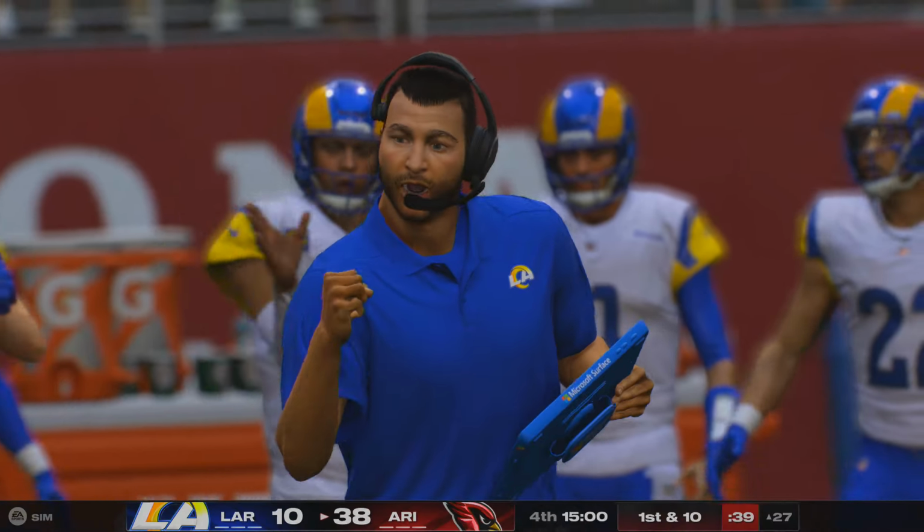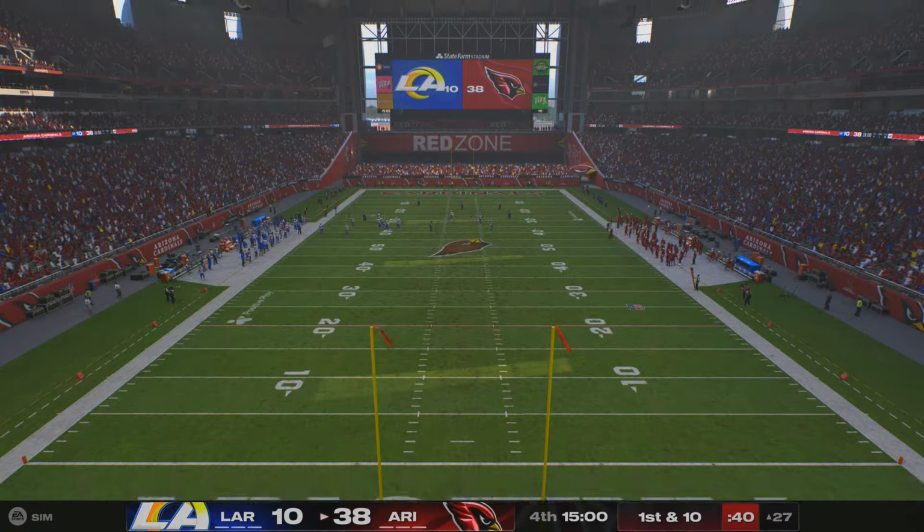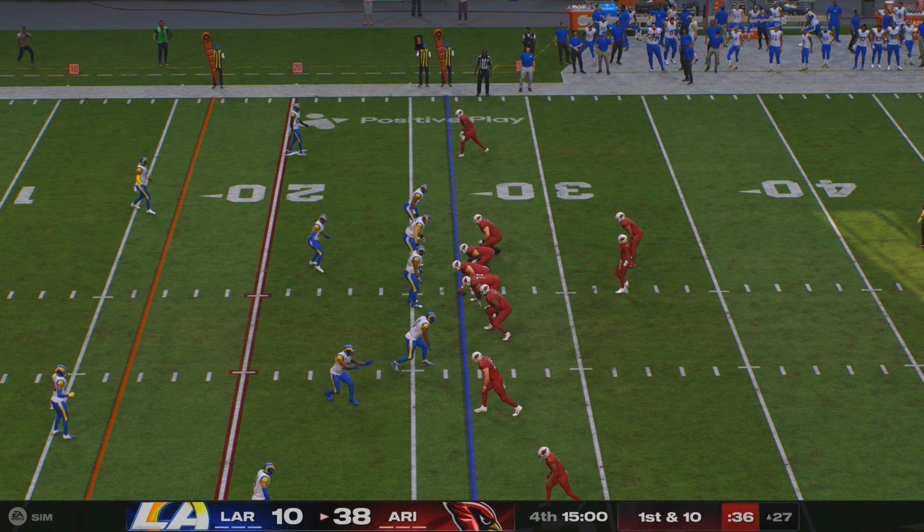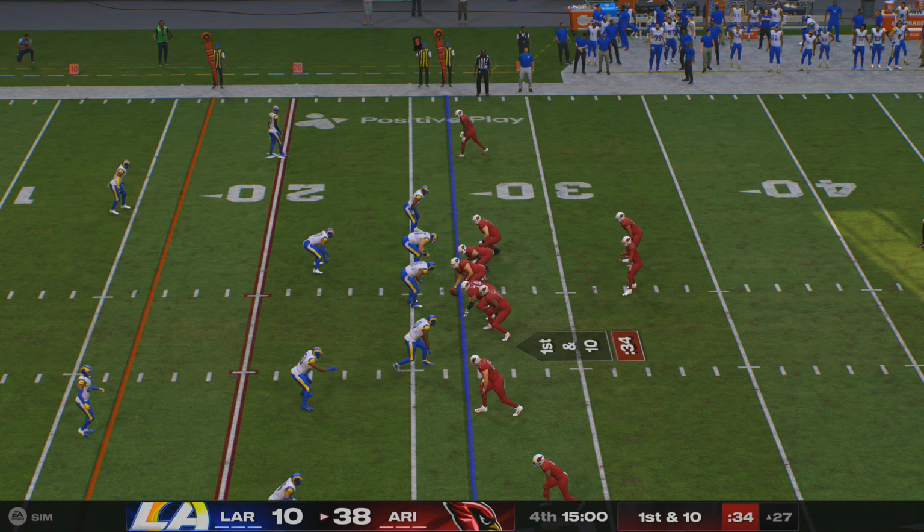Welcome back to the desert. We're in Glendale. A lot of happy faces in the crowd at this point as their guys have a big lead here to start quarter number four.